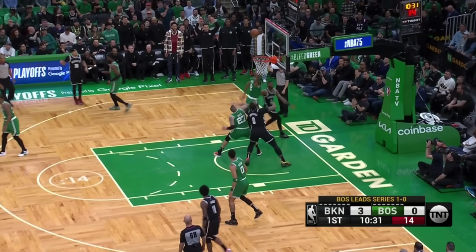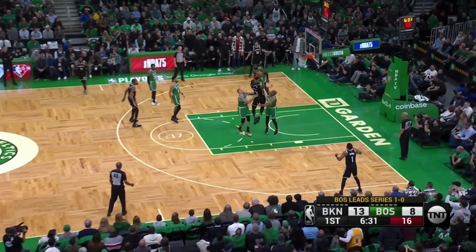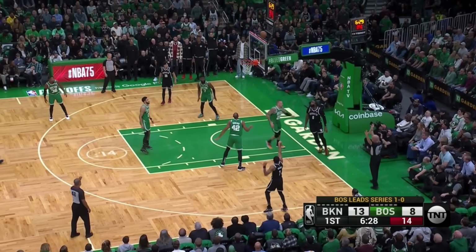Brown took advantage of that early in Game 2 by scoring 12 points and knocking down a few corner jumpers, but Boston will live with that.